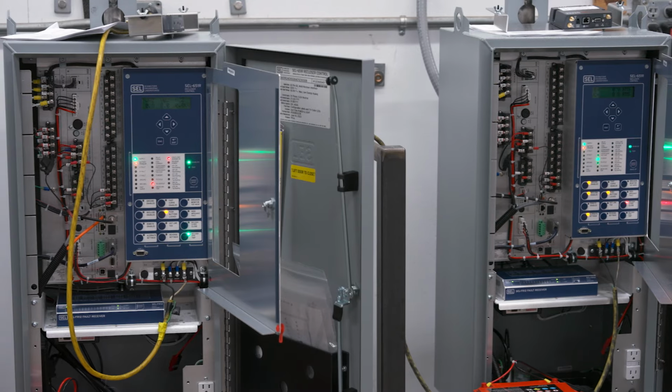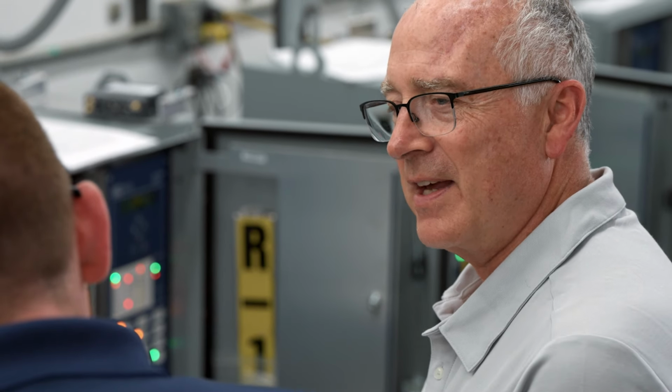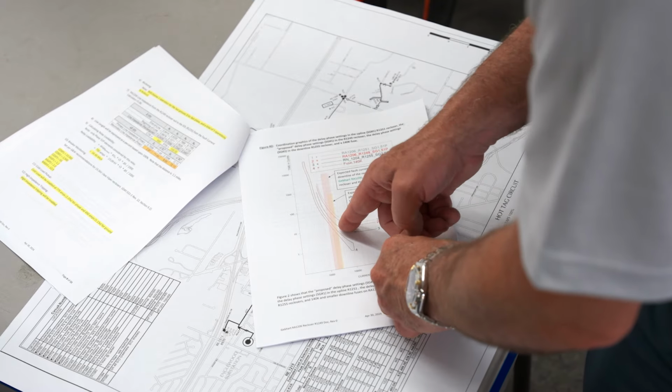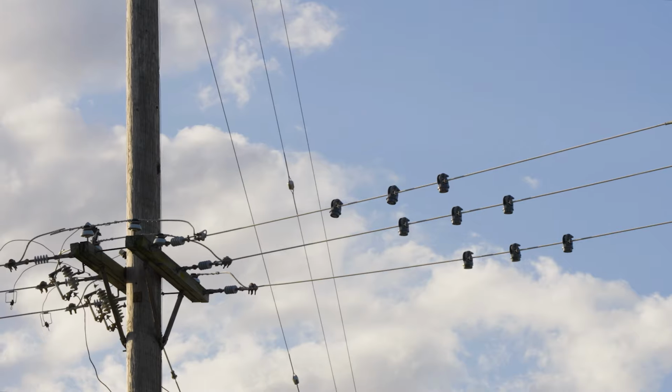So how do we coordinate them? Because it's not just coordinating a single recloser with the upline feeder breaker. Now we have to coordinate 3, 4, 5 devices in series, and how can we make that happen? And then, oh, by the way, we have some large fuses downline that don't coordinate with the ground element.